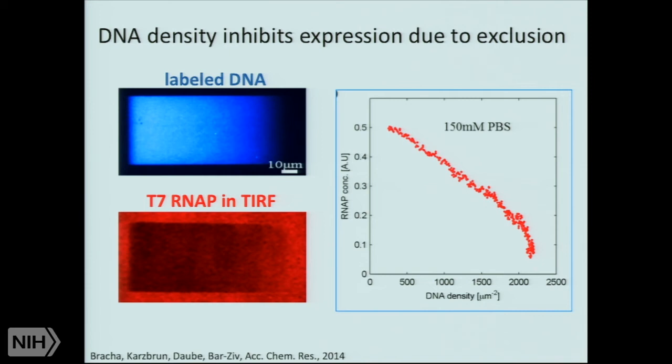And this is a TIRF measurement of RNA polymerase trying to penetrate into the brush. We do this by measuring its TIRF signal. It's labeled fluorescently, so you only see molecules close to the surface, and you see this black region is exclusion from the brush. And the denser the DNA, the more molecules are excluded. This is what this curve shows you. So in a nutshell, the formation of these very dense regions on the surface excludes macromolecules, other DNA molecules and proteins, above a certain cutoff.